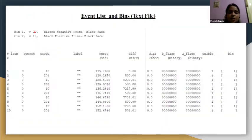So what I was telling, these are the event list and bins. The event list is a text file which is generated in ERPLAB from the EEG data. Here there are different features we can see in this list. We have the items, the bin epoch, and the event code. Event codes are like the stimulus codes. For example, 10 here indicates the black positive prime, black faces. This is a particular N2PC paradigm, discriminating black and white faces, the covert attention paradigm. And we can see the onset of the stimulus and the difference of one stimulus to the second stimulus in milliseconds.